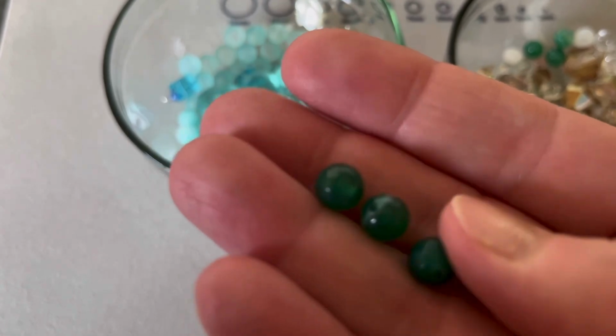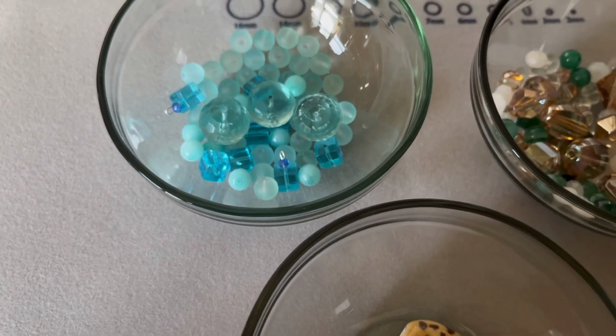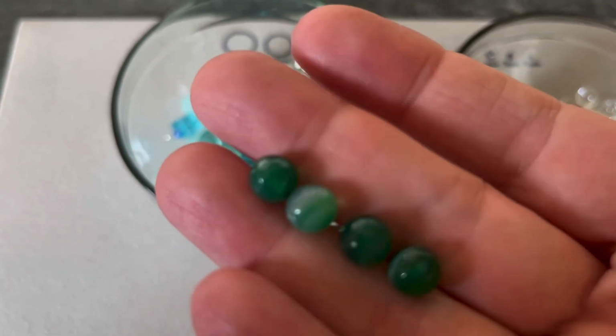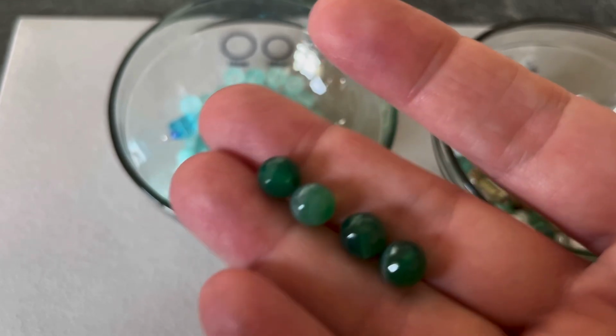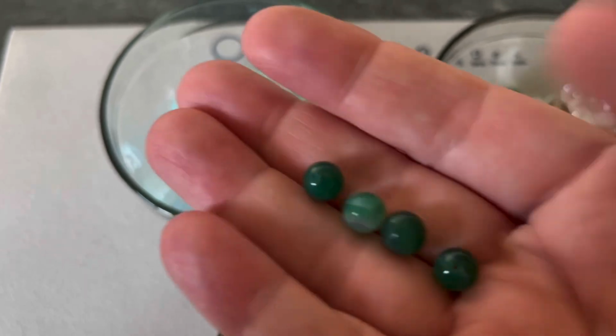So these beads I found in a charity shop in Oxford. I think there was a strand of like 16. There's some lovely greens, lighter ones and darker ones. So these will be lovely for something. Really lovely colour.